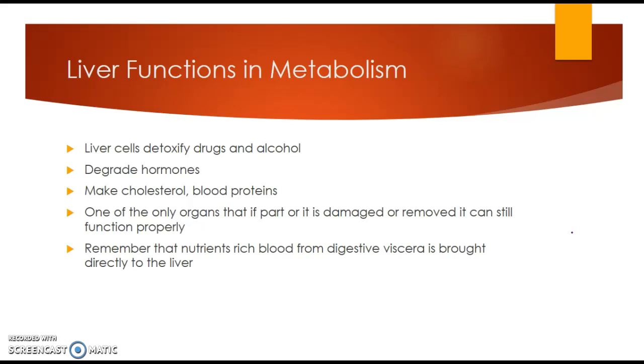So liver functions and metabolism. Liver cells are going to detoxify drugs and alcohol. They degrade hormones, and they make cholesterol and blood proteins. The liver is super cool because it's one of the only organs that if it's really damaged, a part of it can actually be removed and it can still function really properly. And remember that nutrient-rich blood is actually brought directly to the liver so that the liver can basically filter it and make sure that there's nothing bad in there.